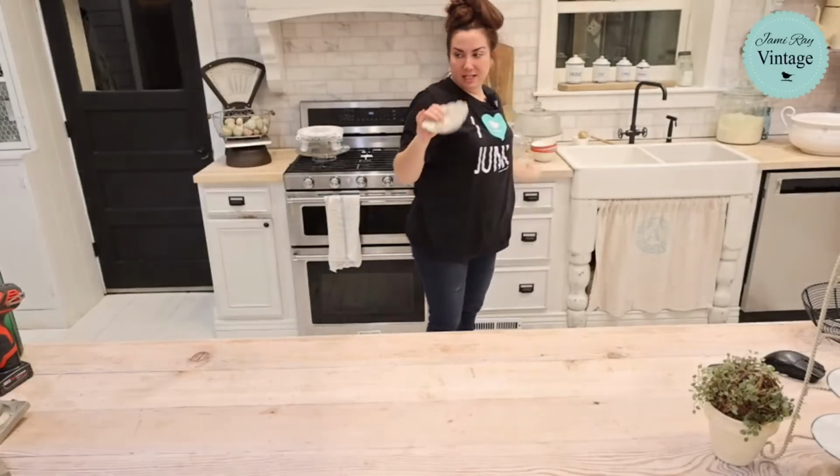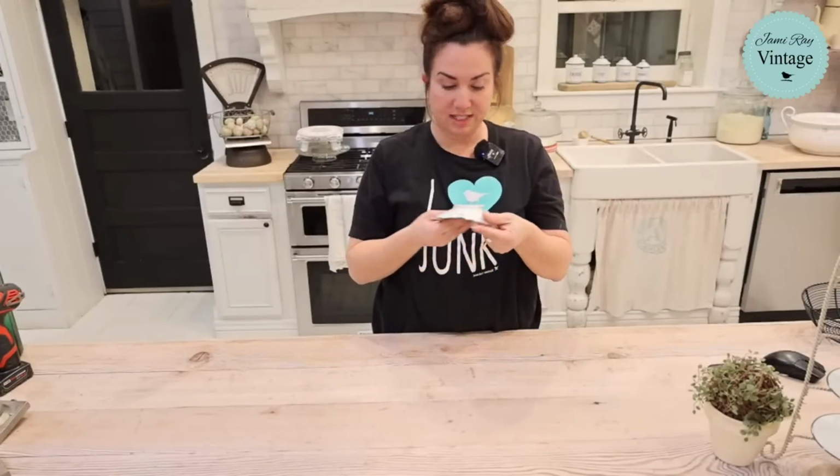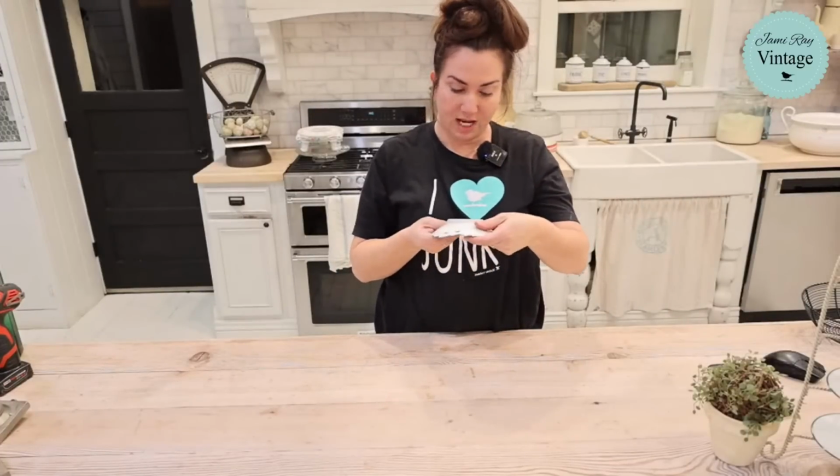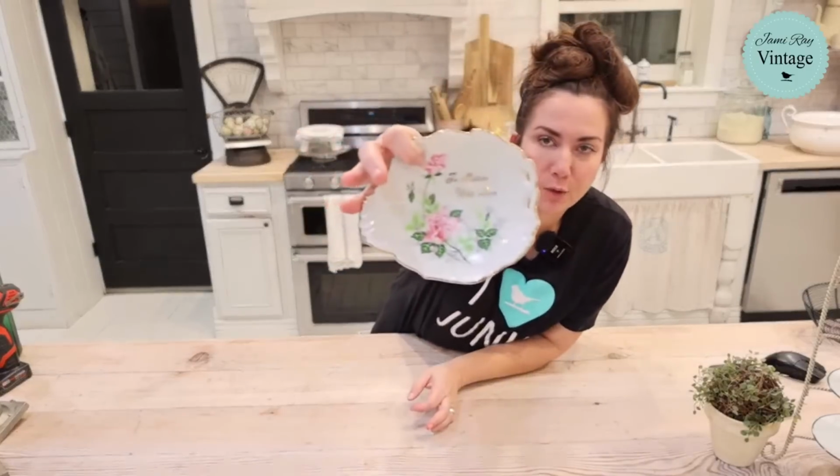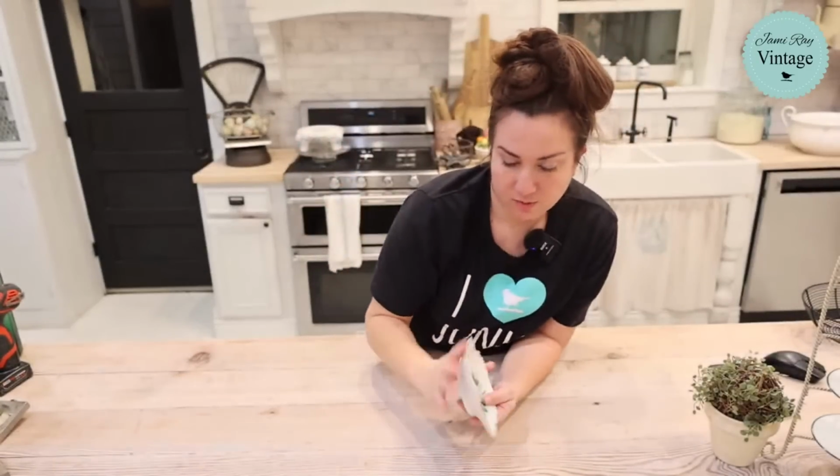Okay. Mother's Day is coming, and so I always pick up things like this. They sell really well in the shop. This is actually Norcrest, crafted in Japan. It was $1, and I'm selling it for $9.95. It says "To Mother with Love." So I just thought it was really cute, and I will get all of my Mother's Day stuff together, and by the time that rolls around, it will sell.